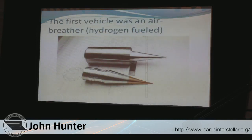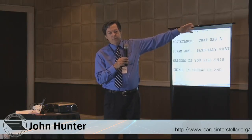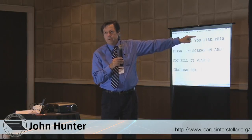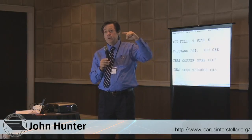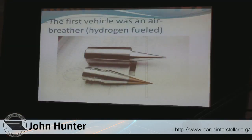That's the first vehicle. That was a scramjet. And this is sort of interesting, but it's sort of a backwater right now. Basically, you fire this thing through there. This screws on. You fill it with hydrogen at 6,000-7,000 psi, so it's an air breather. And when this flies through the air, see that little copper nose tip? That goes through the air at high speeds and processes the flow. So the flow gets shocked up. It gets highly shocked off that nose. It enters the cowl highly compressed and highly hot. And then it mixes with the hydrogen and burns like a regular ramjet, but it burns above Mach 5.